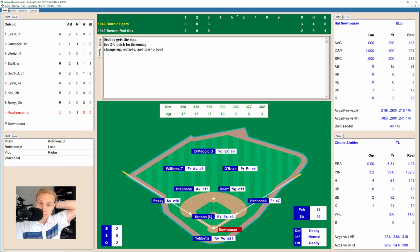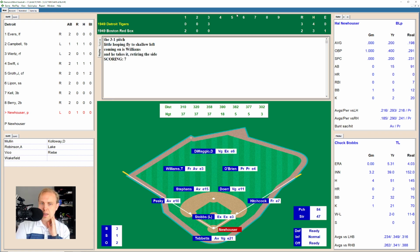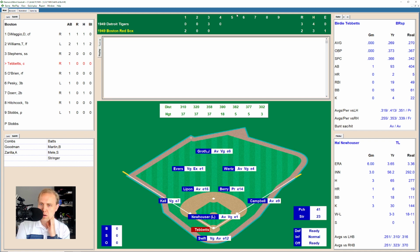Doesn't matter. There's no one on base. It's 2-0, and now 3-0 as that one just missed. There's the breaking ball in there for the strike. 3-1 the count, and there's a little fly ball over to left field. Williams has that in front of the monster for the out, and we go to the bottom of the fourth.